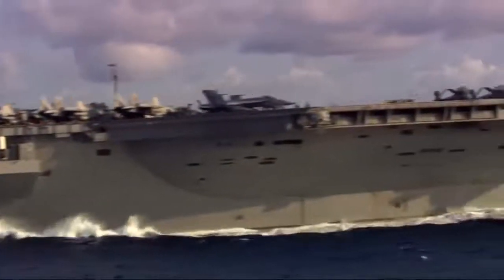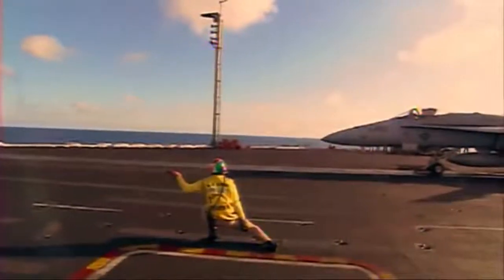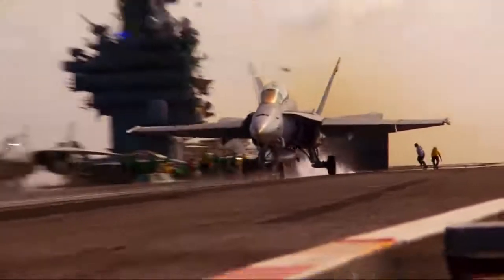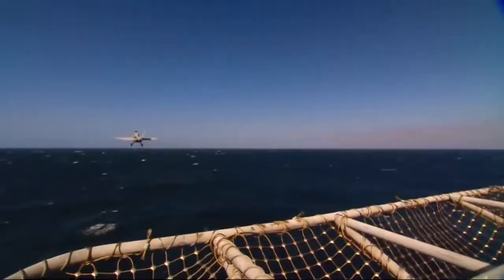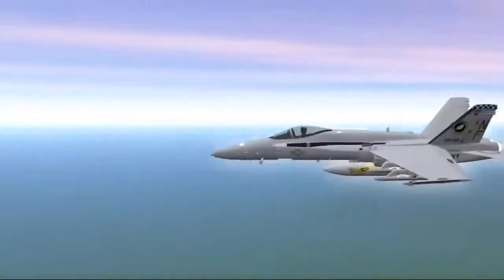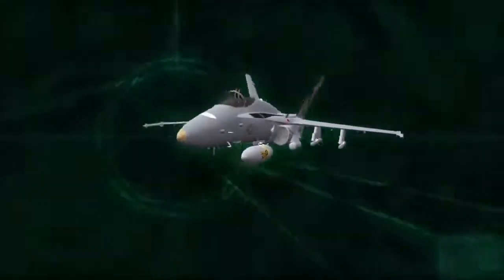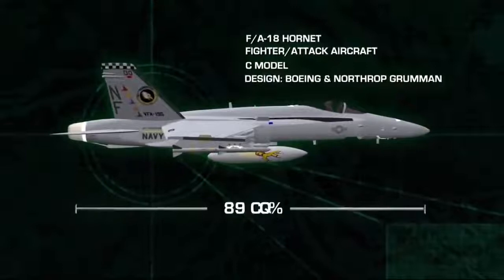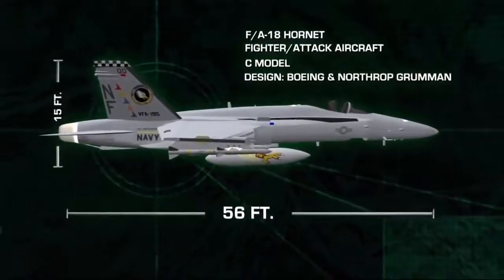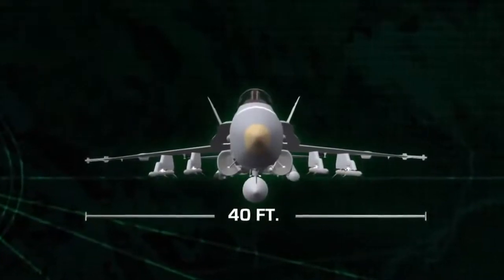All these aircraft and the carrier itself are focused on one objective: forward force projection. And the one plane best suited for that role is the FA-18. The FA-18 Hornet is a $38 million high-tech machine. It's the smallest plane on the carrier, just 56 feet long and 15 feet tall with a 40-foot wingspan. Its streamlined design is characterized by a long, narrow fuselage and side-by-side powerful twin engines.